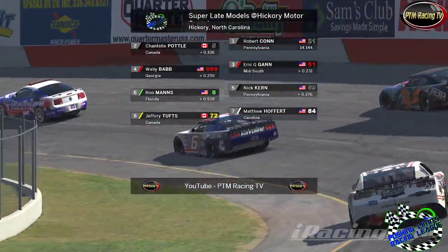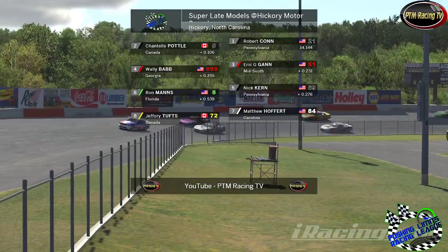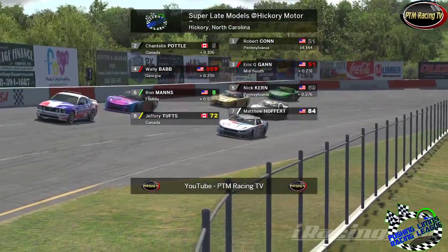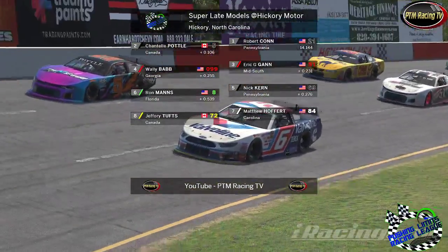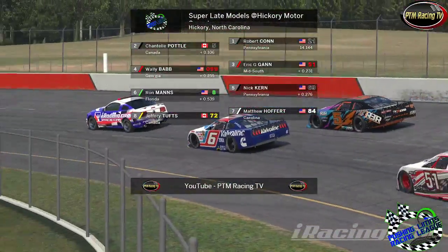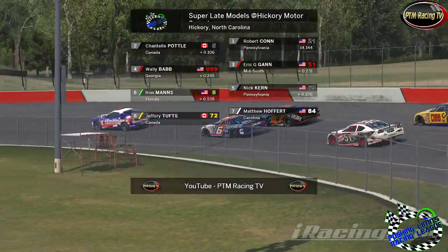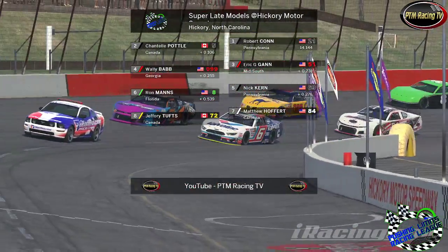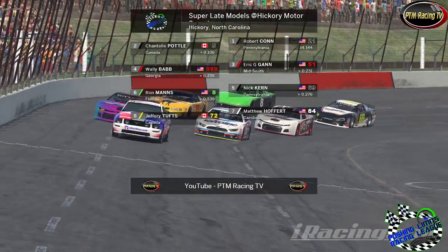Here on the pole, we'll see the Rattlesnake Robert Conn, and the 6 is outside. That'll be Chantel, the Throttle Pottle, in the 5. Row 2 is going to be Eric Gann in the 51, and outside is Wally Babb in the 099. Row 3, we'll see Nick Kern in the 69 outside. It'll be Ron Manns in the number 8. Row 4, final starters, Matthew Hoffer in the 84 is outside, Jeffrey Todd in the 72.